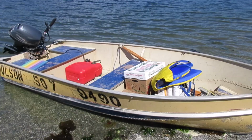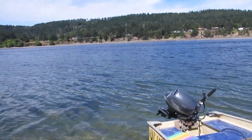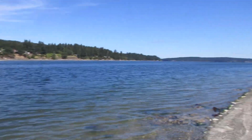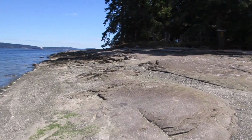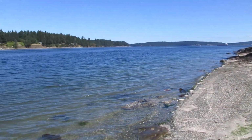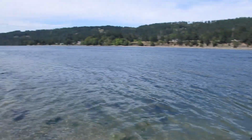The whole process in reverse. By the way, when we go shopping, we get stuff for our neighbors too. Because you see how much of a hassle it is. Therefore, everybody helps each other. And we're doing a booze run for our neighbor.